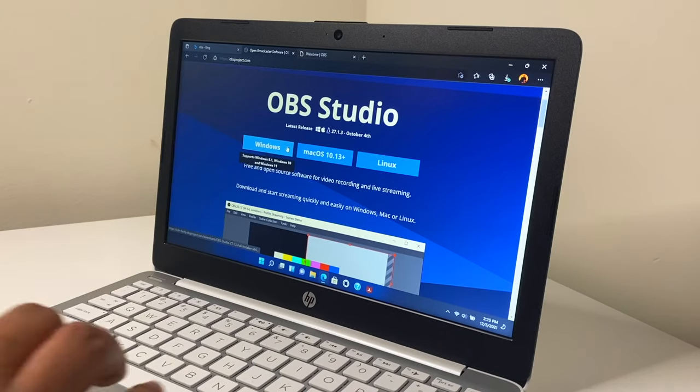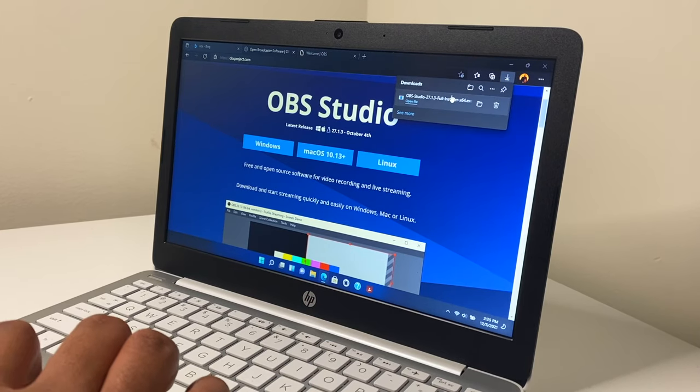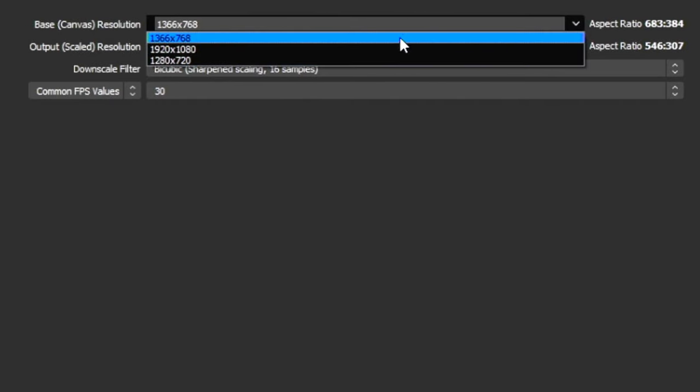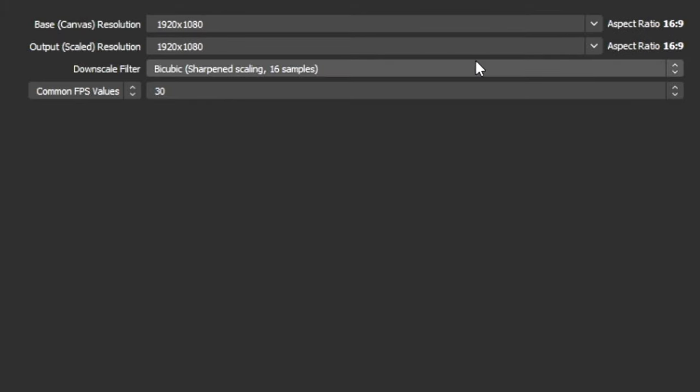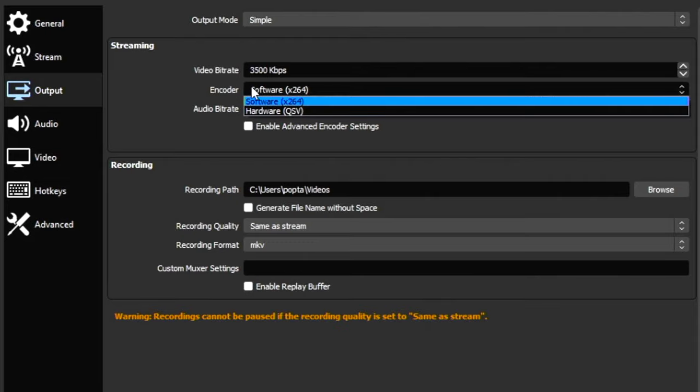Next, I went ahead and downloaded a clean install of OBS and made sure that was up and running as it should. The recording and stream settings, I decided to go with a 1080p resolution video with the video bitrate set to 3500 kilobits per second using the software encoder, which is your CPU.